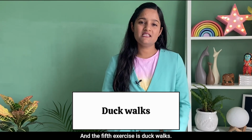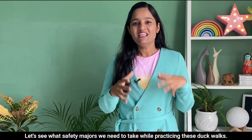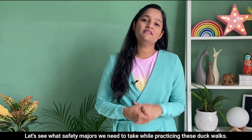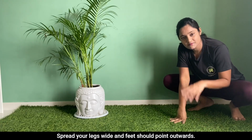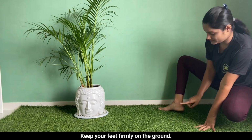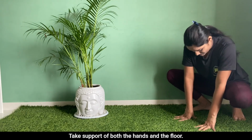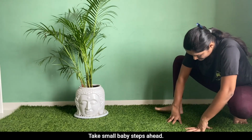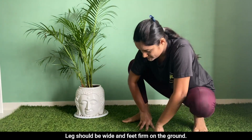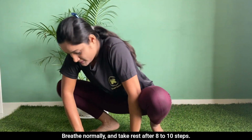And the fifth exercise is duck walks. Every pregnant woman is obsessed with this exercise. Let's see what safety measures we need to take while practicing these duck walks. Spread your legs wide and feet should point outwards. Keep your feet firmly on the ground. Take support of both the hands and the floor. Come to a full squat position. Take small baby steps ahead. Legs should be wide and feet firm on the ground. Breathe normally and take rest after 8 to 10 steps.